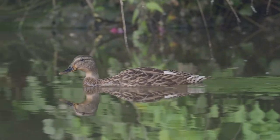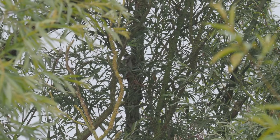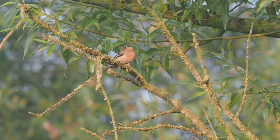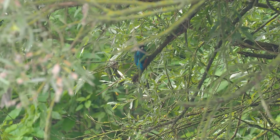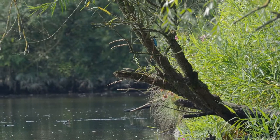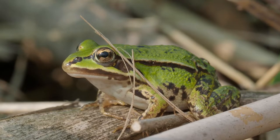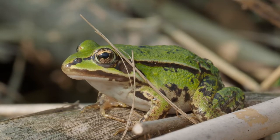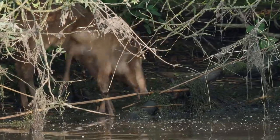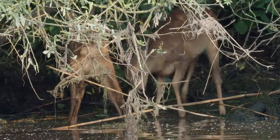Of course, the common duck, the grebe diving for food, in dense willow branches a woodpecker, a common chaffinch, but also the kingfisher with its beautiful colors. Always on the hunt for the next fish. A green frog is warming itself in the sun. And from our sloop, we also spotted these two young deer frolicking around on the river bank.